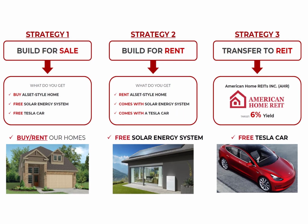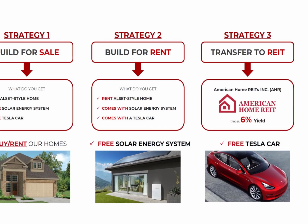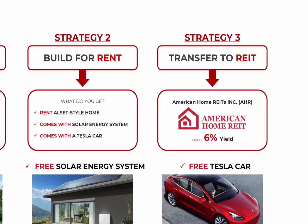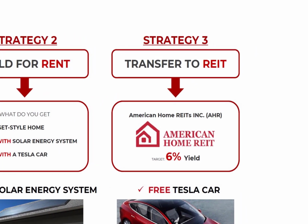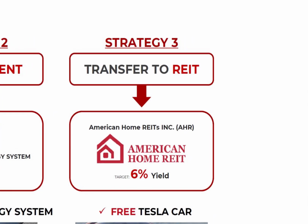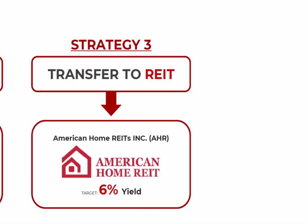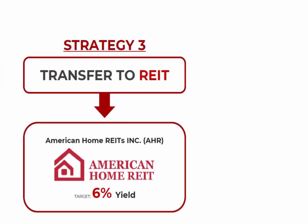Their third business model is creating a REIT that pays a 6% interest rate. REIT stands for Real Estate Investment Trust. A REIT is a company that owns and collects rent from commercial or residential properties. It's just a corporation like Coca-Cola or Microsoft. Coke's business model is to sell soda. A REIT's business model is to collect lease or rent payments from the real estate they own and then pass that on to investors in the form of dividends. A REIT must pass on at least 90% of its profits in the form of dividends.